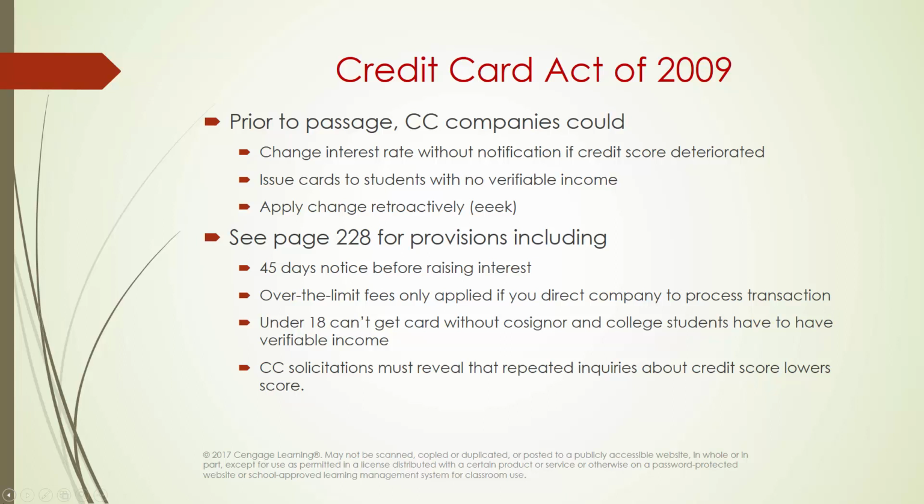Okay, now before 2009, which you can see coincides with the recession of 2008 and the demise of many of these card granting companies, credit card companies could change your interest rate without notifying you. They could apply the change retroactively. "Hey, Eric, I know that you thought that you were paying 12%, but we upped our rate to 14%, retroactive to the 1st of January." And you just put your tuition on your credit card. Holy shit. So it was an industry that was rife with abuse.